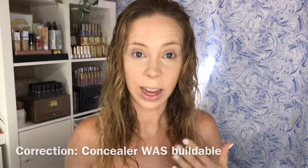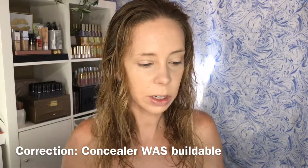So the mattifying pore filling primer is on, the tinted moisturizer is on, and the bendy concealer is on. Everything is very hydrating. It is very natural looking, very light coverage. So if you're looking for something that you can really build up for better coverage, I would not say these are for you. But if you like more natural, dewy makeup, I think that you would love these. They feel really nice on the skin.